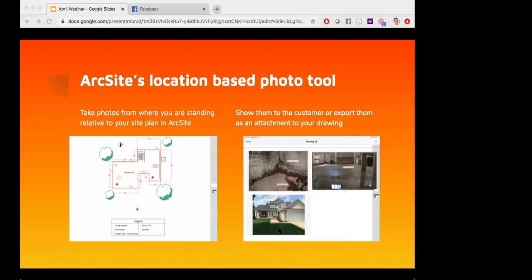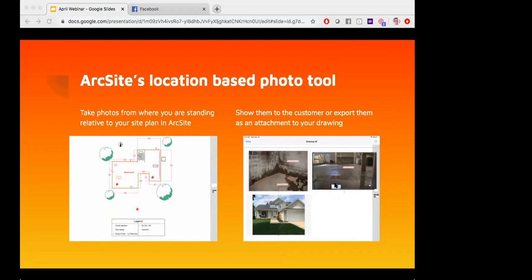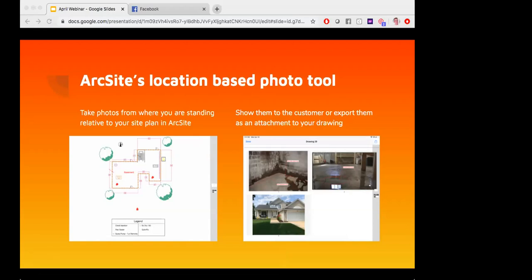Because you can look at a CAD design, but practically speaking, that can only go so far. A picture is worth 1,000 words. So having location-based photos allows you to document and keep track of different things around the house and actually put a picture to it. We're going to go more into that at the end of the presentation. I have included some examples here.